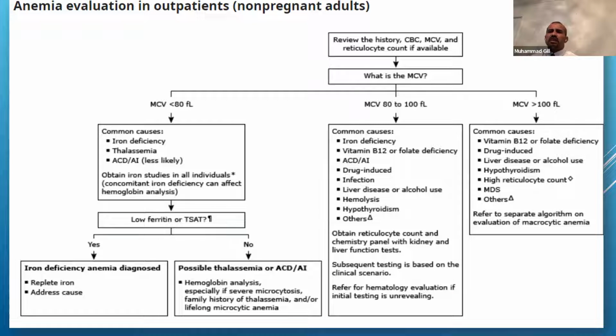MCV, as you can see, there are normal MCV. There are many reasons for it. If, for example, MCV is close to 100, you go to hypothyroidism and infections or B12 folate deficiency as well. And if MCV is higher, 113 or more, that's purely vitamin B12 folate. And with hypothyroidism, usually MCV lies around 100, 110. And reticulocyte count should be high in case of non-B12 folate deficiency, and myelodysplastic syndrome and so forth. Next slide.